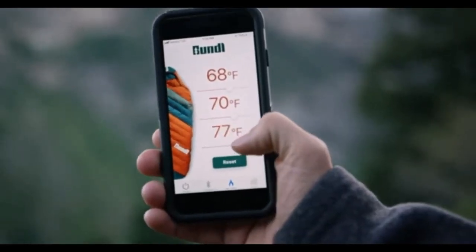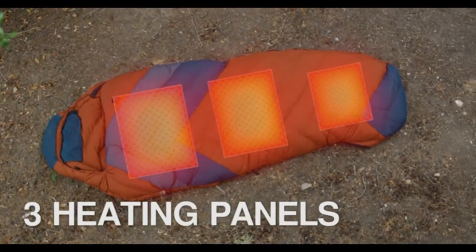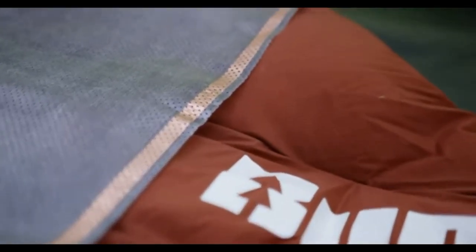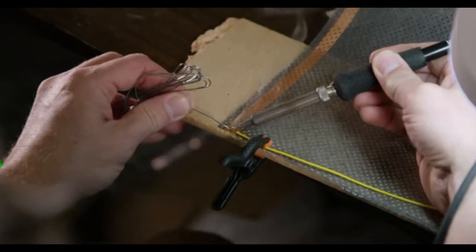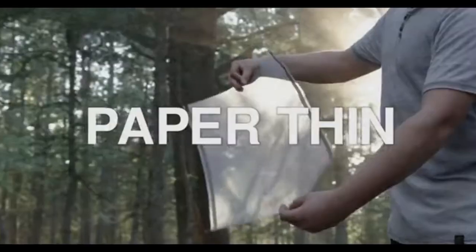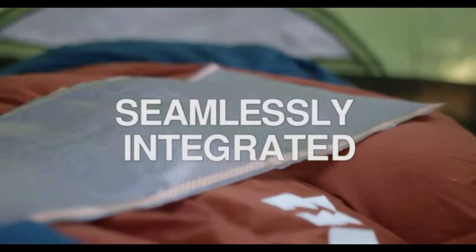The Bundl sensors monitor temperature throughout the night to regulate your preferred heat setting. The sensors prevent overheating and extend battery life. Like our heating elements, the sensors are extremely small, you won't even notice them. The Bluetooth sensors and mobile app connect up to 50 yards away. So while you are still at the campfire, you can heat up your bag even before you call it a night.